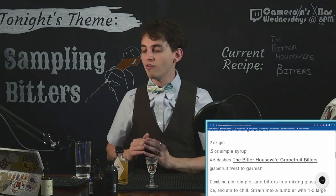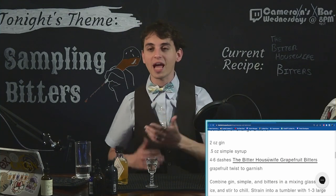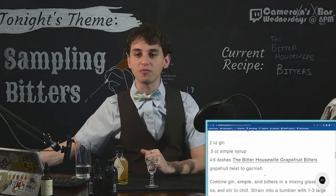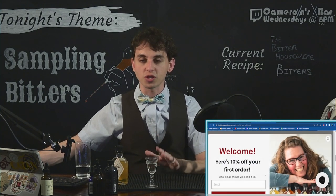But the recipe for a gin old fashioned calls for 2 ounces of gin, half an ounce of simple syrup, 4 to 6 dashes of the grapefruit bitters, and a grapefruit twist to garnish. I was not preparing for this cocktail. I do not have a grapefruit twist to make.